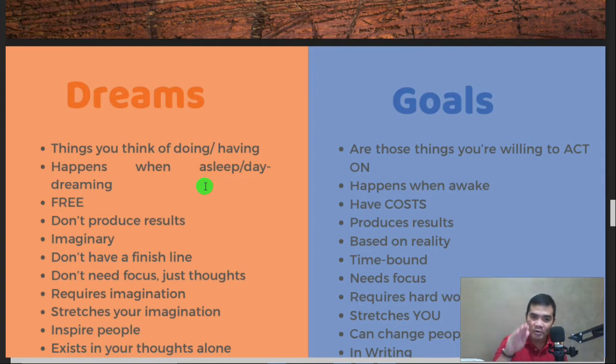Pero when you want to achieve your goals, of course may cost. Time, cost na yan. Okay, so kung wala ka mang i-shell out na pera, just in case, yung time mo, yung investment mo ng time, cost na rin yan.